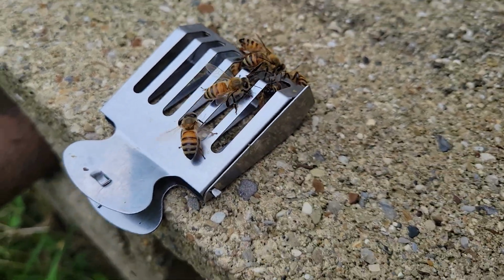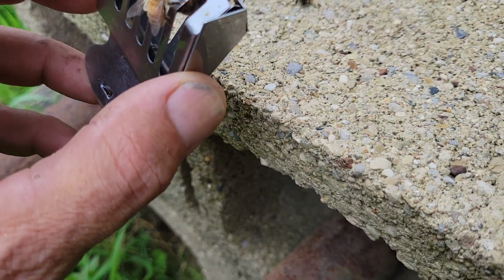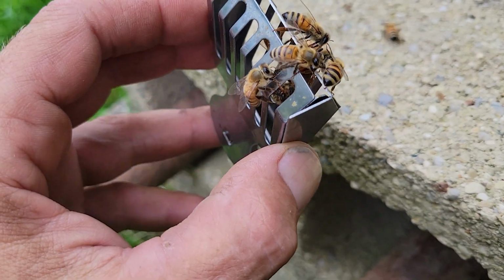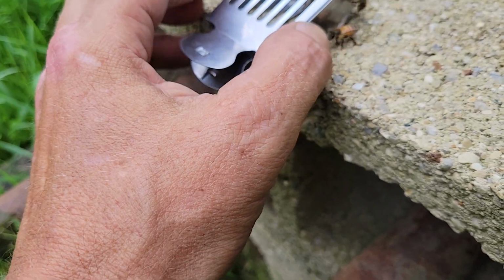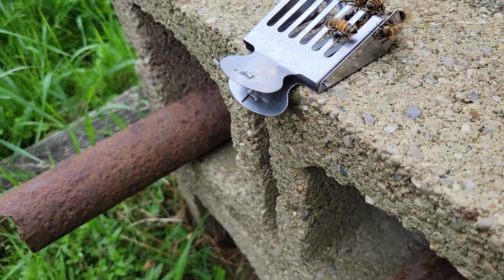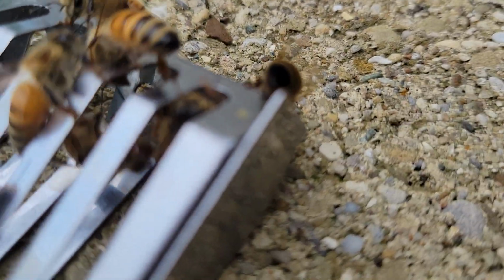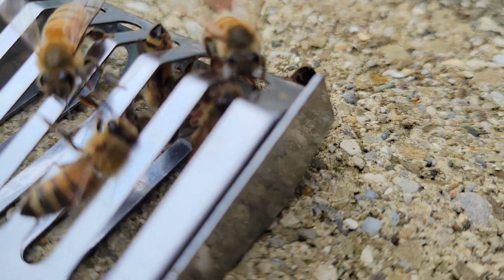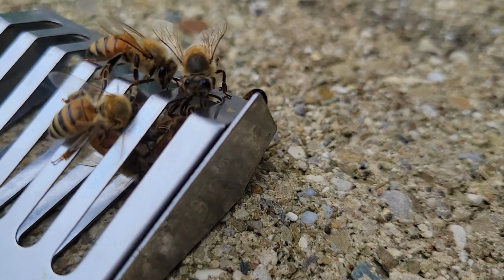You see, this is a quality queen clip right here. These stainless steel ones, very, very nice. The only thing I don't like about them is I wish they would deburr them a little bit better. They got rather sharp edges on them, and I don't really care for that. But besides that, they work really, really well. Look, got the queen sticking her head out here. Trying to feed her.